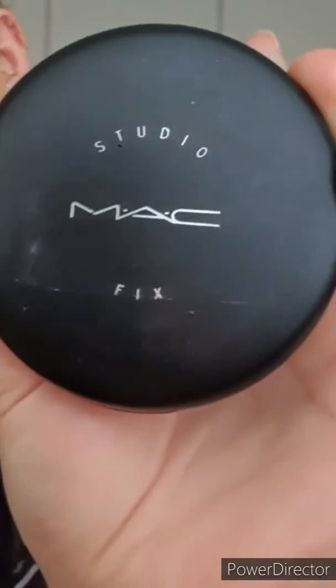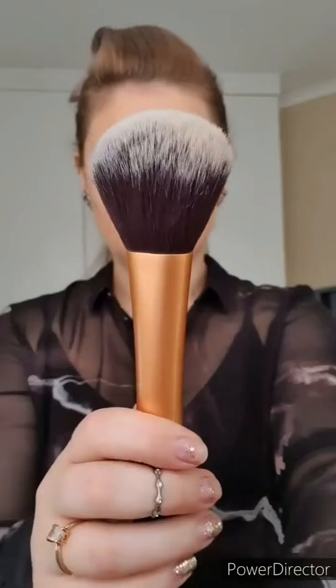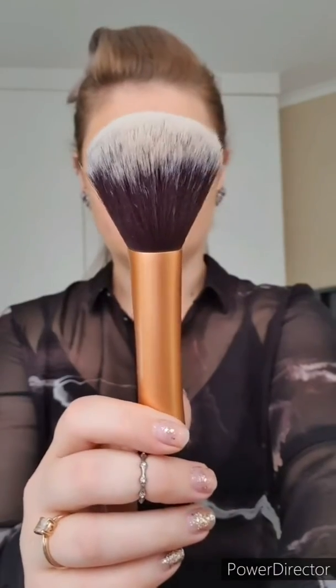My foundation for today is the Studio Fix Powder and Foundation from MAC. I'm using my Real Techniques brush, and I am in the shade NC20, and I'm just going to push this into the skin again to try and cancel out any of that orangeness from the primer that I put down. I wasn't looking for anything heavy on my skin this day because the eyes are already so heavy, so I just wanted something pretty simple.